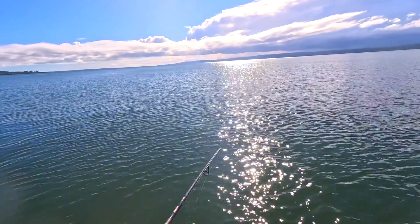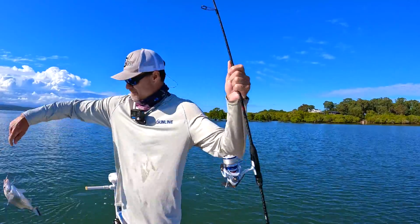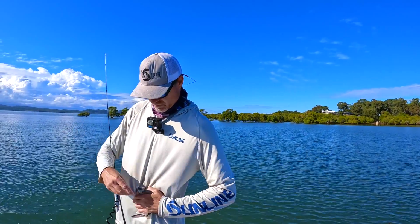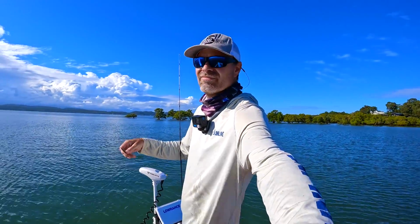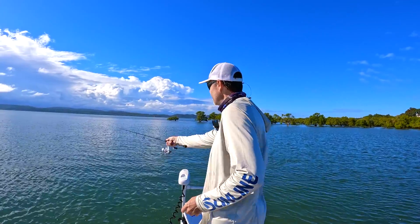Yeah, he's smaller. He probably wouldn't be legal, that fish. He's probably 23, 24 centimeters. Cool though. It's good fun. These mullet are all swirling around.